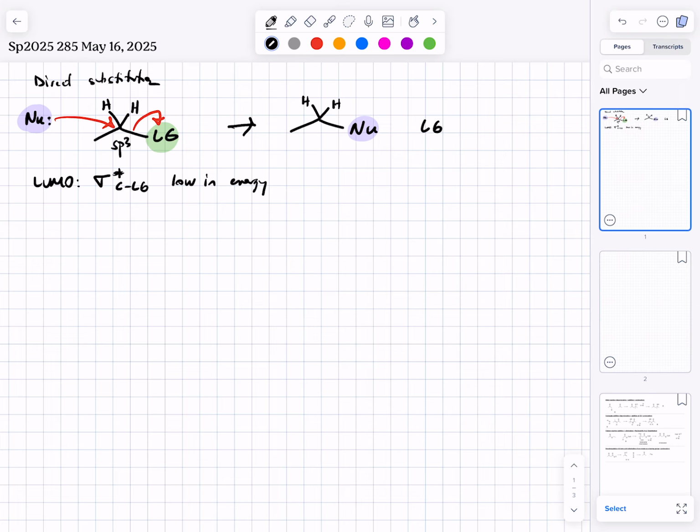You know, in a proton transfer, the base attacks the hydrogen. Well, in proton transfer, whatever the hydrogen's bonded to, the base attacks the sigma star between that atom and hydrogen, and you break the hydrogen conjugate base bond. Direct substitution is like that. The leaving group leaves with its negative charge, and there is no intermediate.